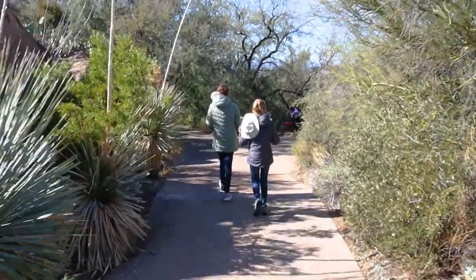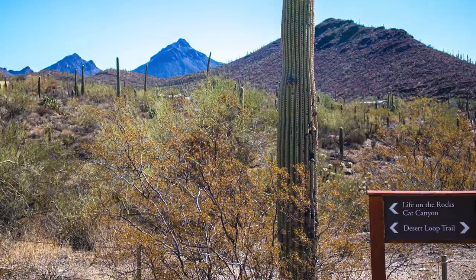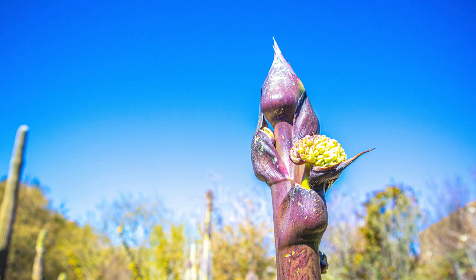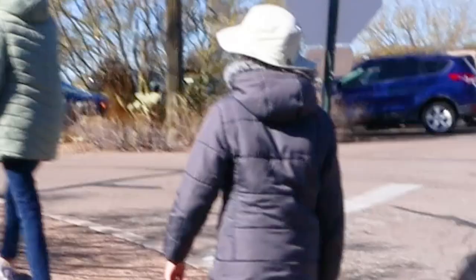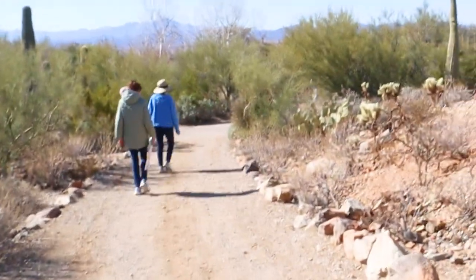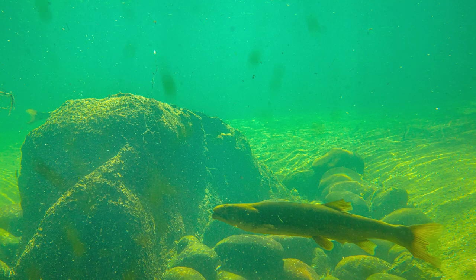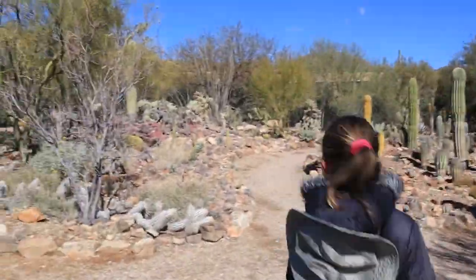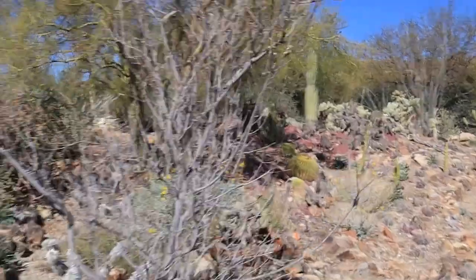There are some shady areas, but not everywhere. Therefore, the key to a successful day at the Desert Museum is to go when the weather is perfect. You may want to wear a hat, sunglasses, or sunscreen. Comfortable walking shoes are a must. Bring water to drink.